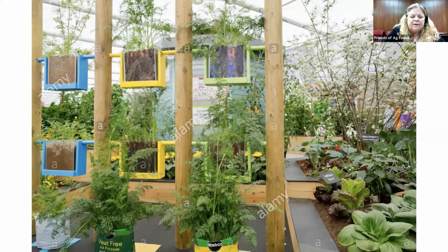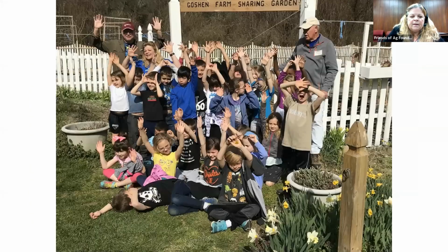There's people that love to get involved in these kinds of programs, and they all have their own expertise to add to it. This was us near the end. We had our little celebration. That's me in the background with my students. Those two men there were just retired individuals. One guy was the soil scientist for the state of Maryland.